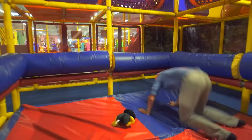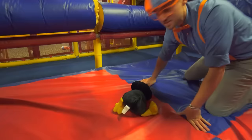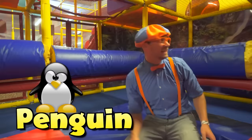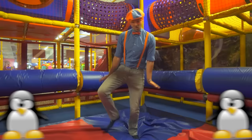Whee! Whoa! What is this? What animal is this? It's cute! It's black and white! It's a penguin! Whee! Let's act like penguins together! Okay, all you have to do is waddle! Whoa! Waddle, waddle, waddle.